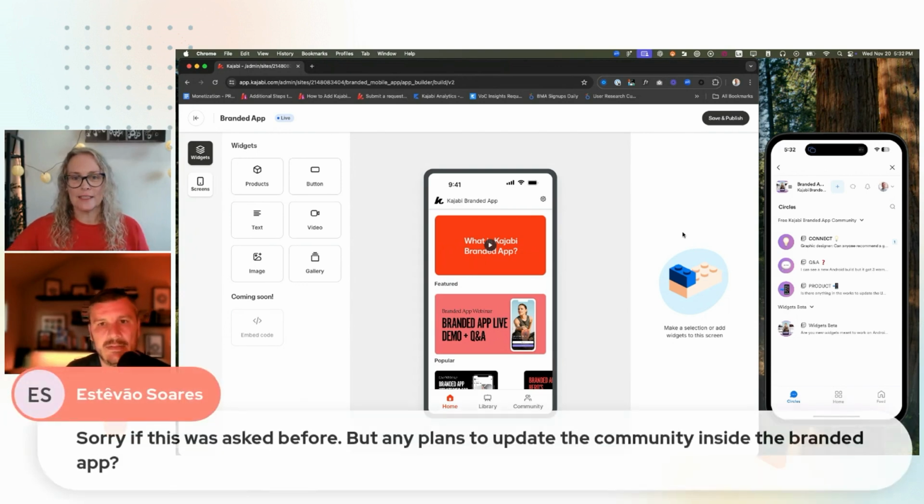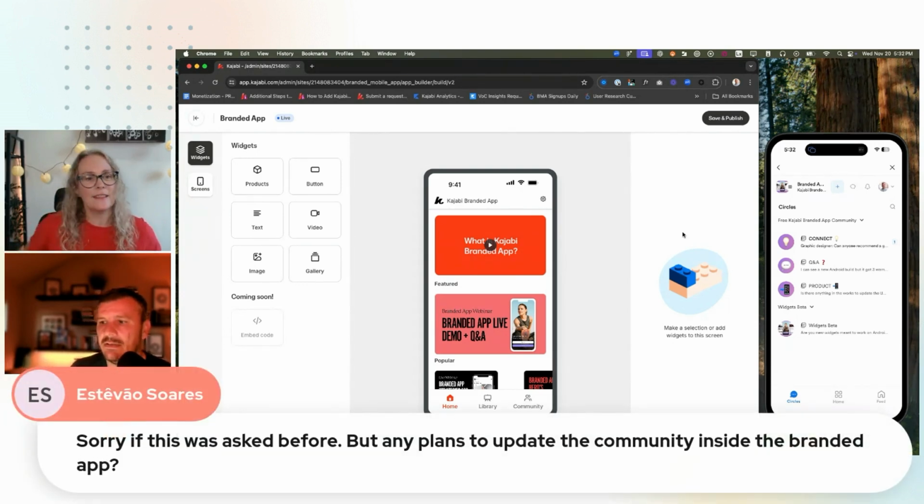Estavo has mentioned the plans to update the community inside the branded app. When can we expect that, and what are some of the changes, if you're able to share? Yes. So we actually have another whole product team that's working on the communities, and they're starting their alpha this week. Then beta is going to start rolling out all throughout December and then full release in January. If you are part of the community, you can ask to be included in the beta, you can ask me, or ask them to join the beta as well.